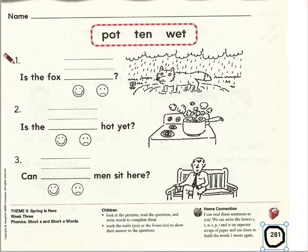We'll need to remember these sounds as we sound out these words in the word bank. Let's start with the first word that starts with a P. Let's sound out this word together. P-O-T, pot. Nice reading. Our first word is the word pot. Let's read the next word. Ready? Begin. T-E-N, ten. Nice job. Our second word in the word bank is ten. Last word in the word bank. Ready? Begin. W-E-T, wet. So remember these words, pot, ten, and wet.